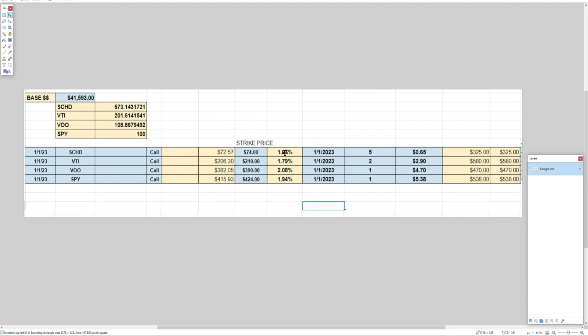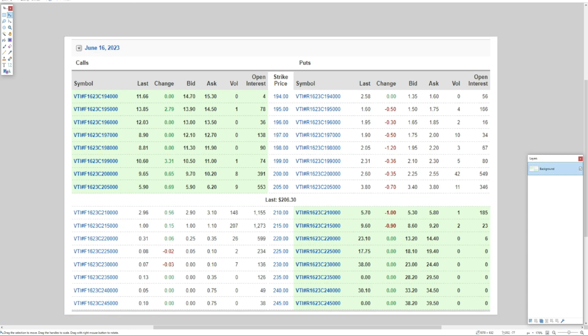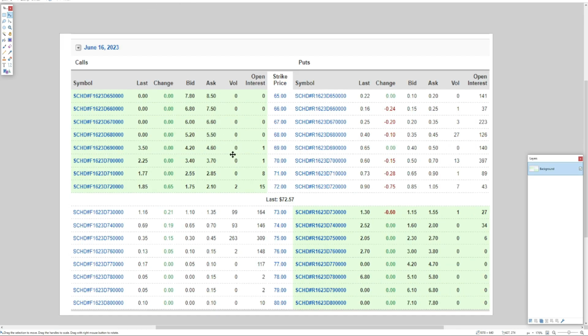Next, I went and looked at the risk. How much risk was I willing to take on a monthly basis? So next, I went out by 1 month just to kind of keep everything in line, up until June. June 16th is when these options are set to expire, for all of these that we're using in this example.